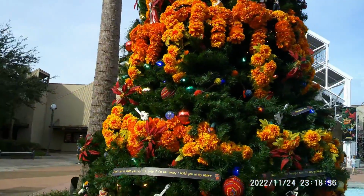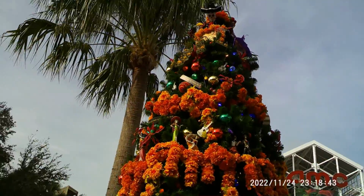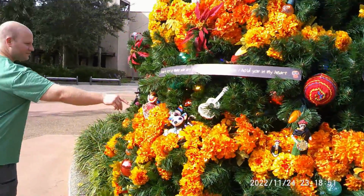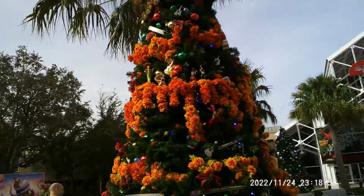All these trees are going to be all around. Right there. Day of the Dead, Remember Me. It has the lyrics of the song from the tree. And the funny part is, I listened to that song on the way here. So I'm very, very familiar with the lyrics.